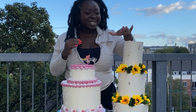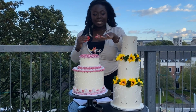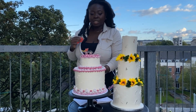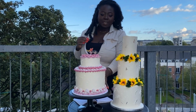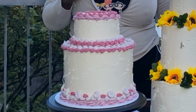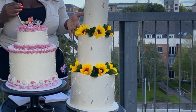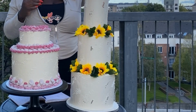Oh guys, I didn't introduce my babies. Okay, so these are cakes I just made. These are like dummy cakes. They're not real cakes, they're just dummy cakes I made. This is like an old school birthday kind of cake. This was what cakes used to look like when I was little. So this is like a regular wedding cake and stuff. Anyway, so we're talking about wedding cakes today. So put your eye on this one.